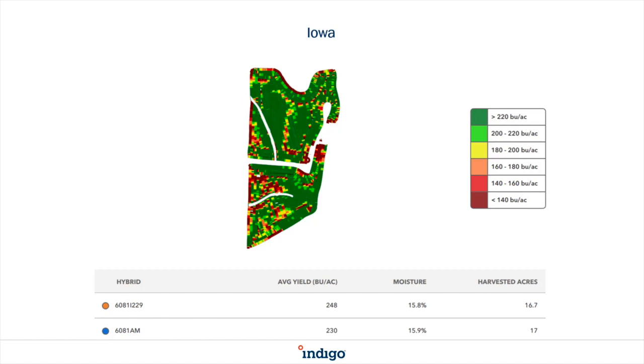And if you look down at the yield, the I-229 was the test number for X19. And you can see that we had an 18 bushel increase across 16 acres compared to 17 acres that were untreated. So we performed well in the entire aspects. It's not like we put the treated on the good area of the field and the untreated on the bad. It was a split planter, so they went across the entire field.